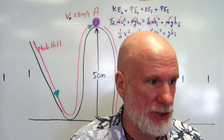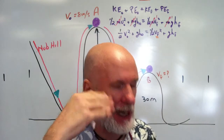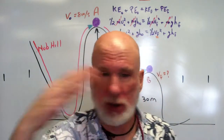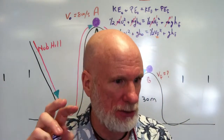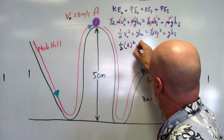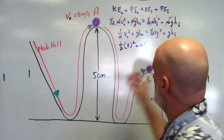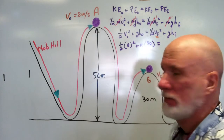H is in meters, so we're cool, correct? As long as we put meters per second in for velocity, meters in for height, and meters per second squared in for G, we're cool, right? So we can leave off the unit labels and make it look neater. This is going to be 1 half 8 squared plus 10 times what? 10 times 50 equals what?